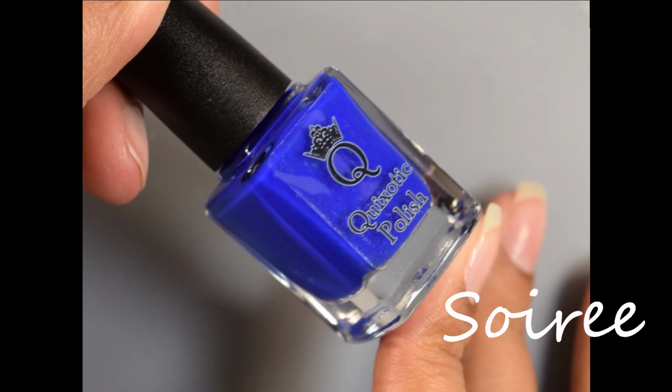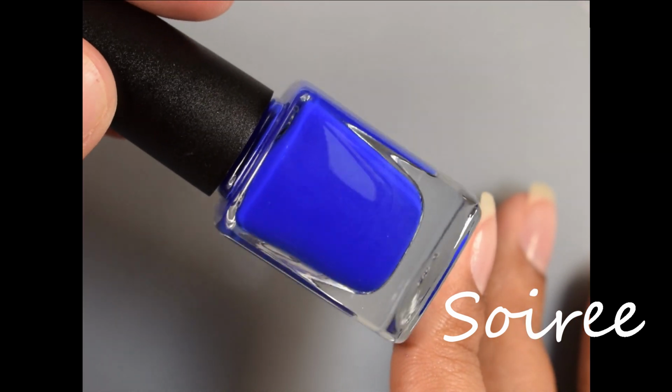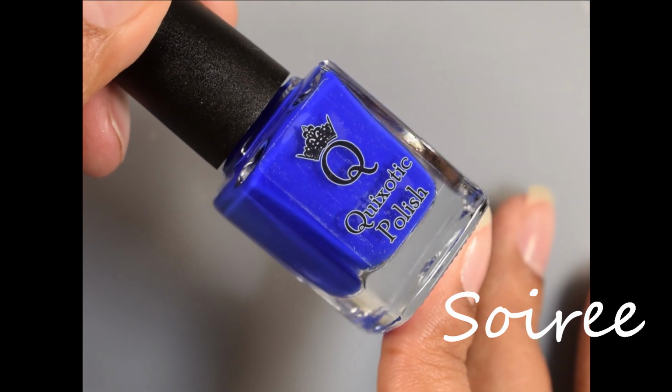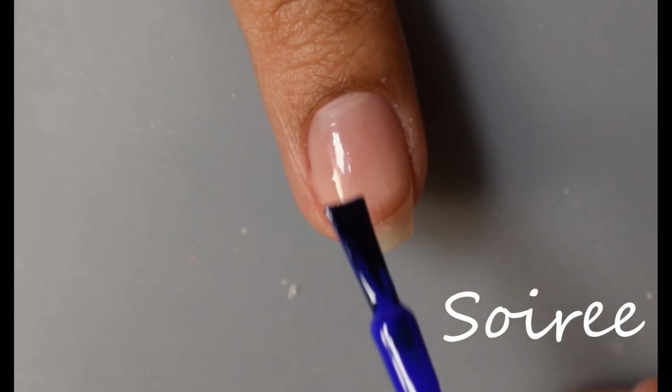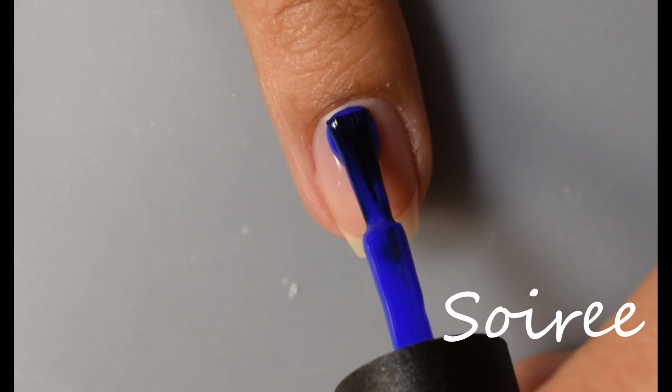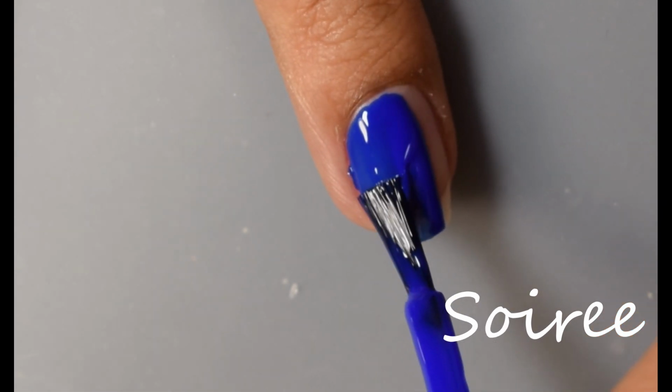And next we have Soiree. This is a royal blue cream, opaque in 1 to 2 coats for using as a base for toppers. Now this is a wonderful cream. I think that bottle shot was coming off just a touch more electric than what I'm seeing in person. This is definitely a royal blue, wonderful, beautiful shade in my opinion.